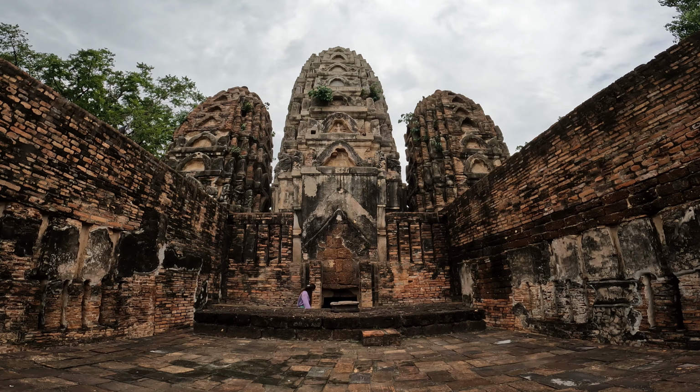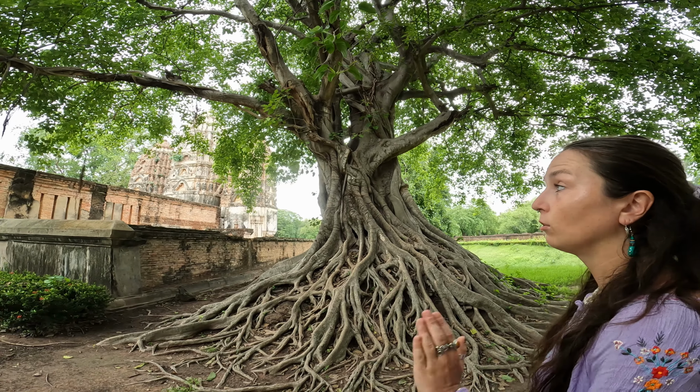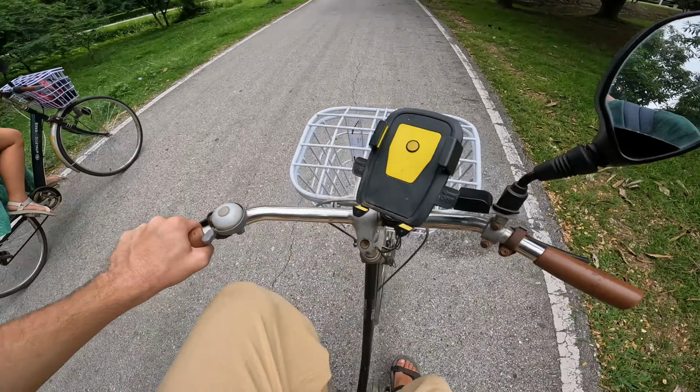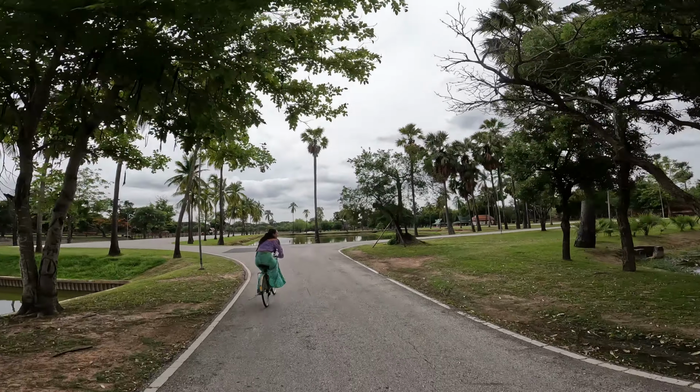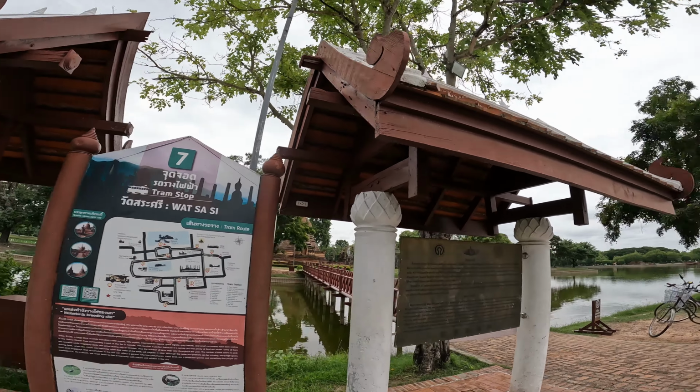The Sukhothai Historical Park contains 193 ruins on 70 square kilometers of land. You can walk around it or get a guide to drive you, but riding a bike is better in my opinion. We had a great time biking along the water until we reached a temple with a name that caught our attention. Next stop is Wat Sasi.